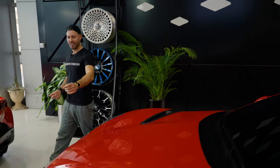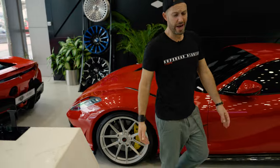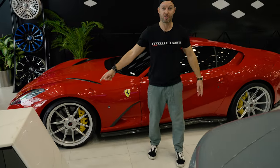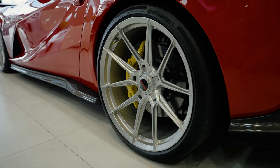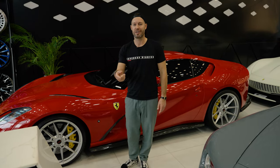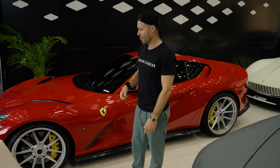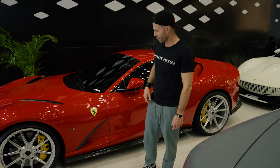Let's have a look at where it continues on the side. Of course, we're riding on NF10s over here, 21 inch in the front, 22 inch on the back, because she is heavy at the rear. Center lock look. If you want to see different versions, check out the website, novitecgroup.com. This in a polished black, I think would have looked really, really good. You guys let me know down in the comments, would you enjoy more?